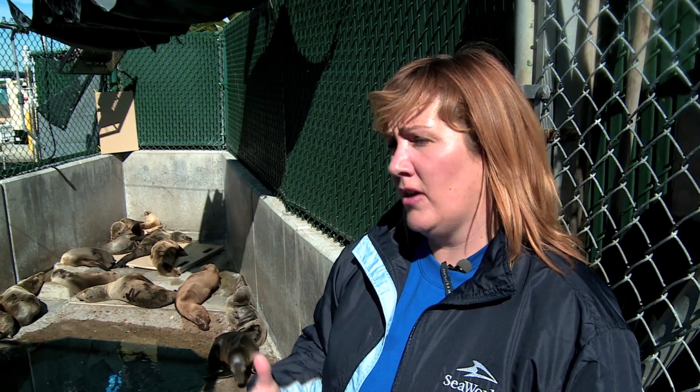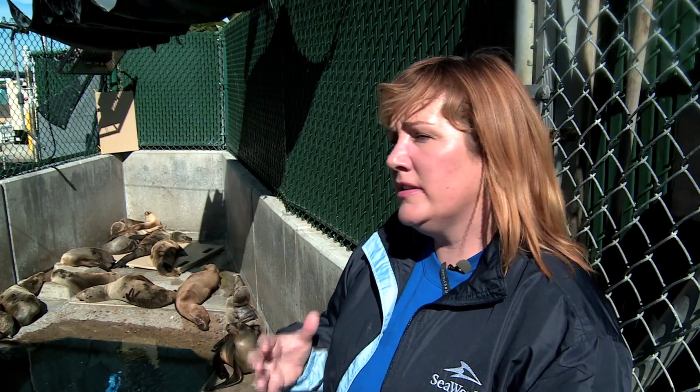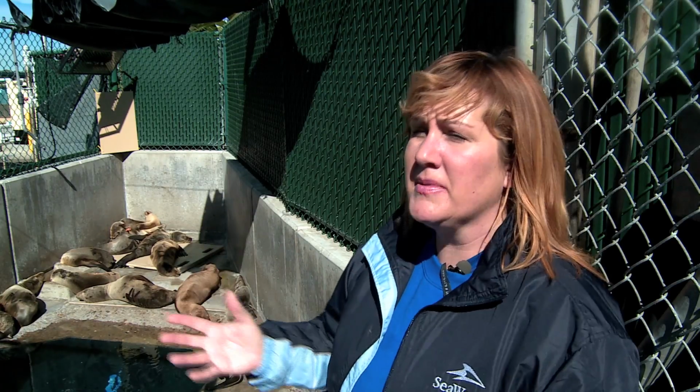It's early on in this animal's rehabilitation and its condition is guarded, but we are cautiously optimistic. SeaWorld's rescue program, its entire goal is to give these animals a second chance at life and return them back to the wild. And that goal isn't just for this small pup, but all the pups that we've rescued.